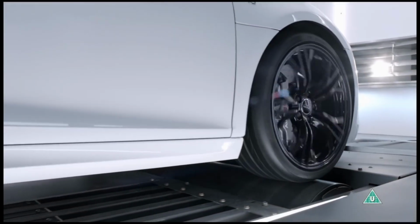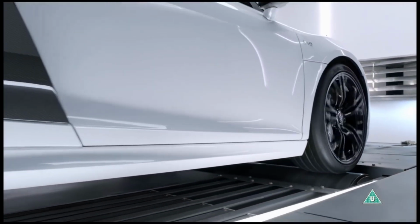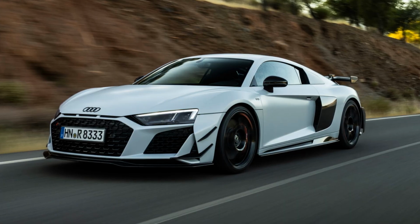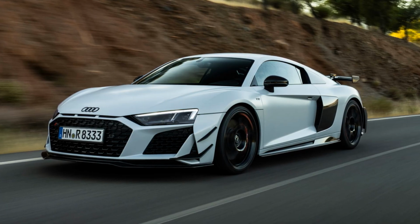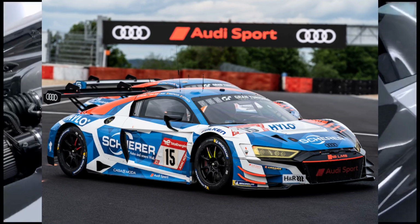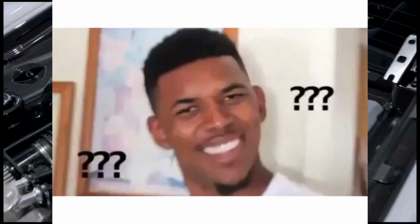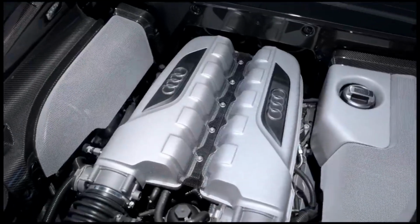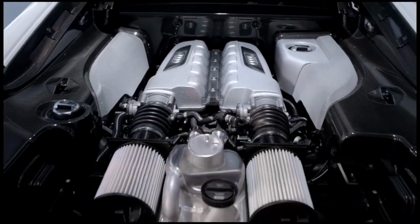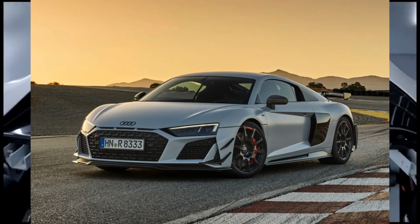So recently, Audi revealed the final iteration of the long-lived and legendary supercar, the R8. This new R8 GT is the end of the road for the legendary supercar, which has seen massive success both on the road and on the track. But if it's so successful, why is Audi saying bye to it? Well, today, let's do a deep dive on the new R8 GT and figure out what makes it, in my opinion, one of the coolest supercars for sale today.